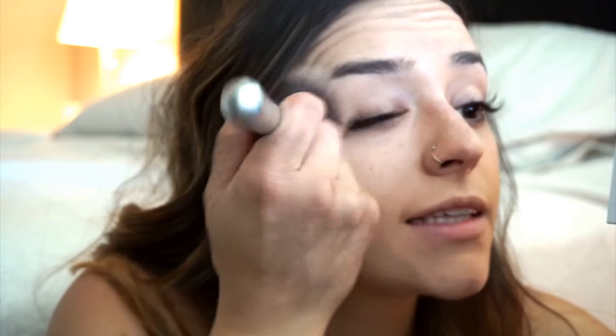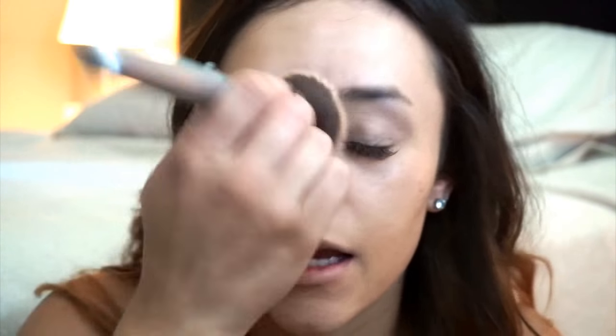So one thing I would like to add is I actually don't, for this particular look, use eyeshadow. So I kind of just take residue leftover foundation and just kind of smear it on the top of my eyelids to kind of blur them out.